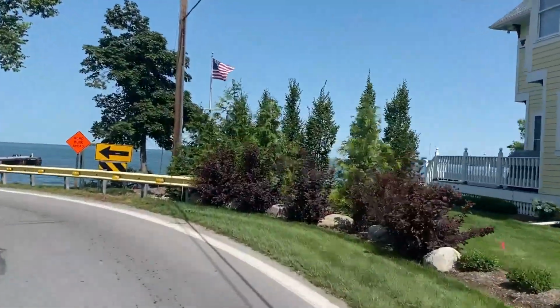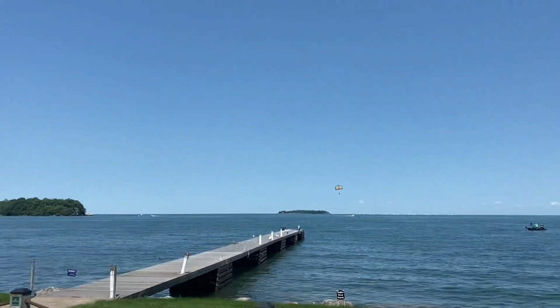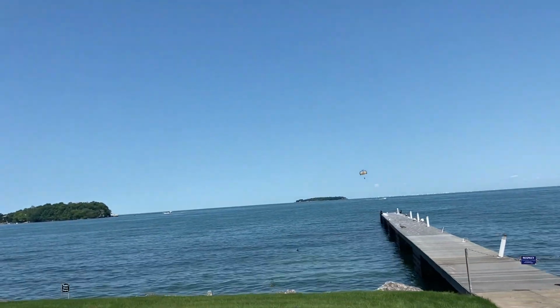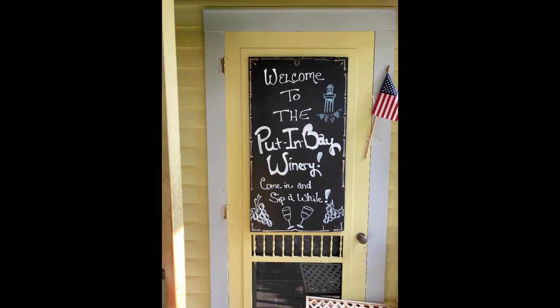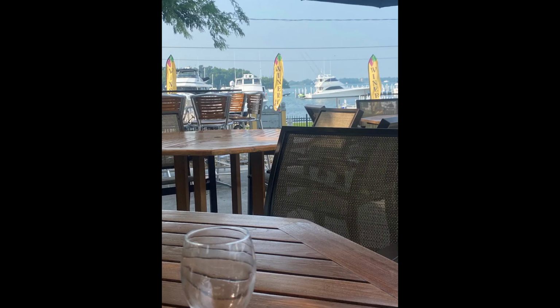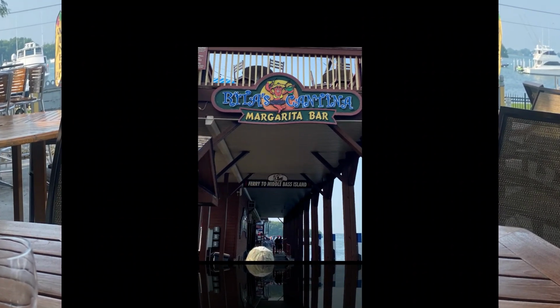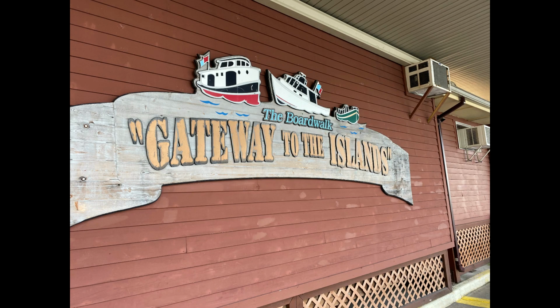And after we completed the monument tour, we had some time to kill before our taxi over to Middle Bass Island, so we hit up another area winery. The Put-in-Bay Winery sits just off of the downtown Put-in-Bay area, right across the street from the harbor there at Put-in-Bay. We didn't do the tour. We just sat out front and had a couple glasses of wine. After that, we headed over to the boardwalk to hopefully catch our ferry.